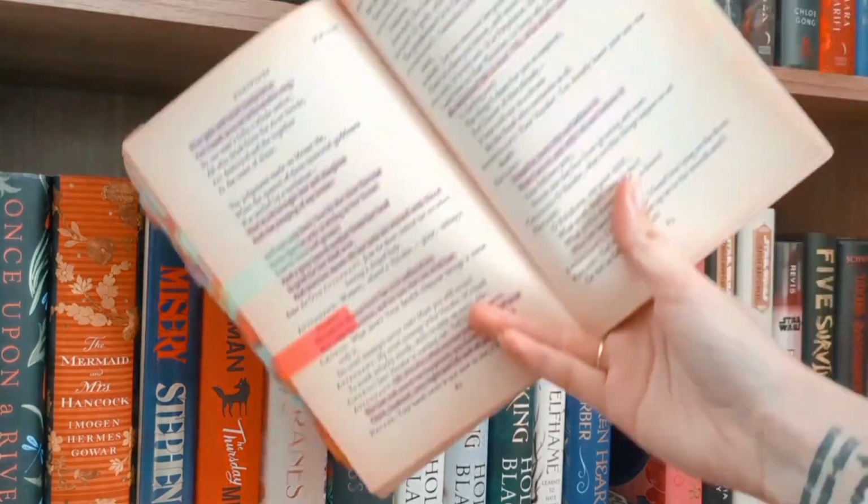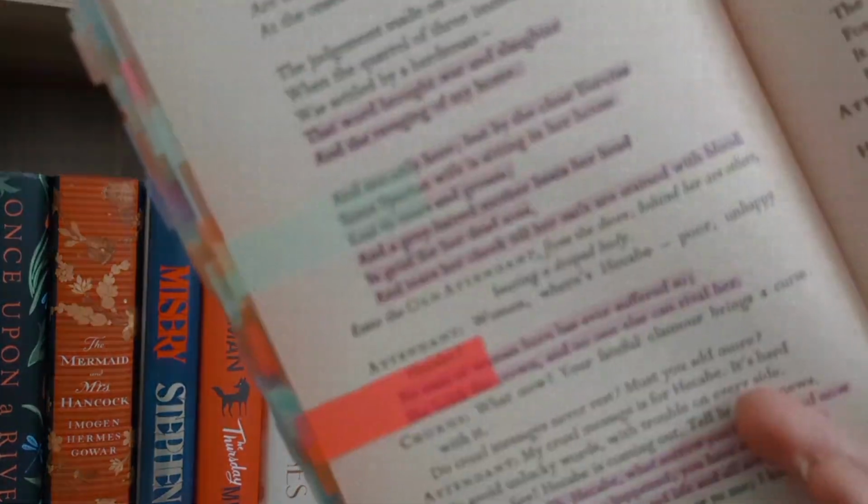And then again, another example of something that I read for uni would be Euripides' Medea and Other Plays. So again, not as crazy with the tabbing in this one, but this is an example of something that I highlighted, and this one was already really beaten up when I got it. It's not a very aesthetically pleasing copy in the sense that the pages are really yellow and the spine is cracked, so I didn't feel quite so bad highlighting in this one.